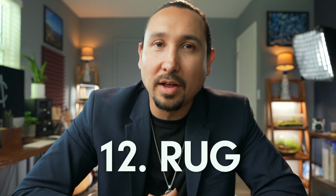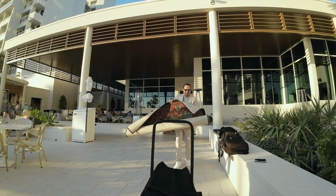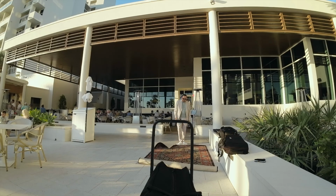Item number 12 is so important as well. It's a rug. People laugh sometimes. When they see me arrive at the gig with a rug, they always question me. You bring your own rug? It's actually very important to have a rug for me.